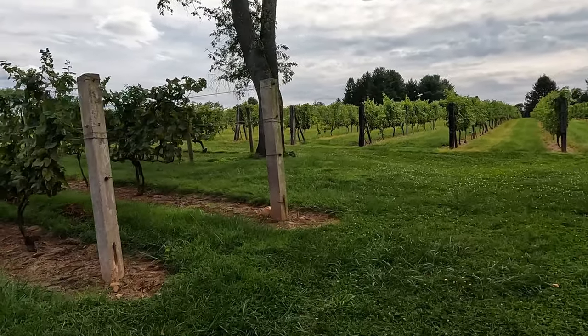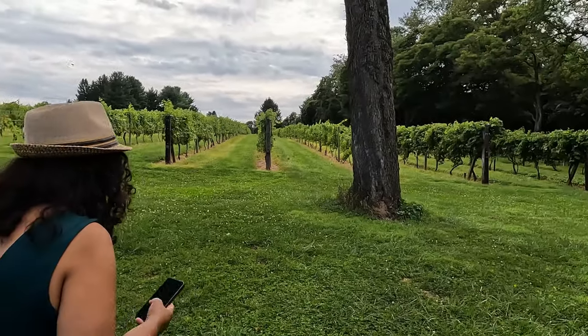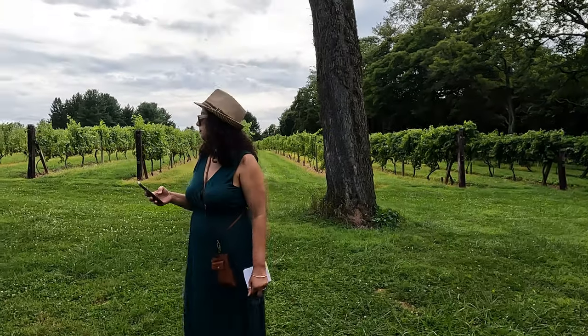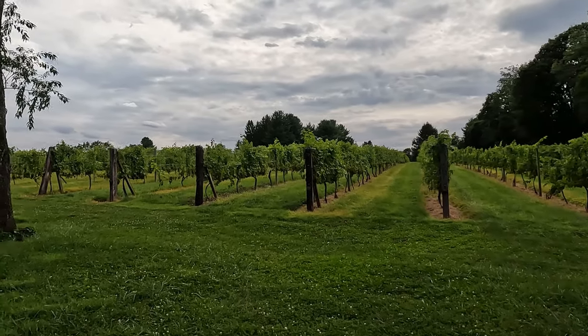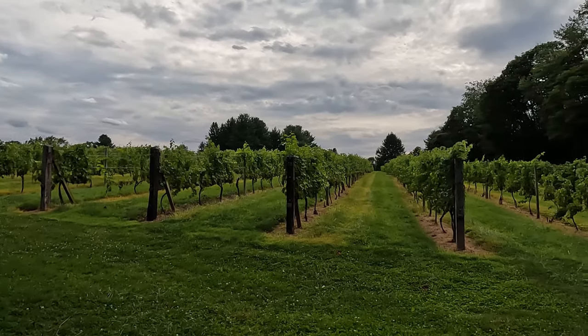This is really so nice. It's an Italian winery. Yeah, the guy is Italian. And he showed us some bottles in there, some of the most famous wines from around the world. It was really, really good.